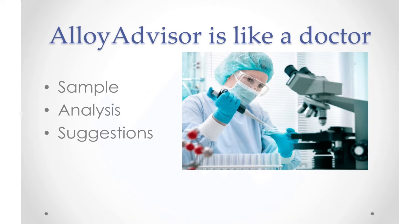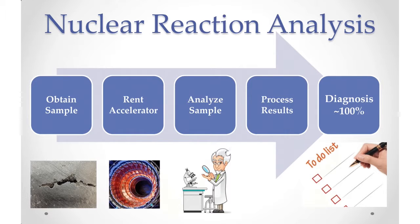A little more specifically, we use something called nuclear reaction analysis, and the process looks something like this. First, we obtain a sample of defective titanium, we rent a particle accelerator, conduct our analysis, process the results, and then offer a diagnosis with an accuracy of close to 100%. The manufacturer is able to use this diagnosis to pinpoint where exactly in the production line the defect source lies.